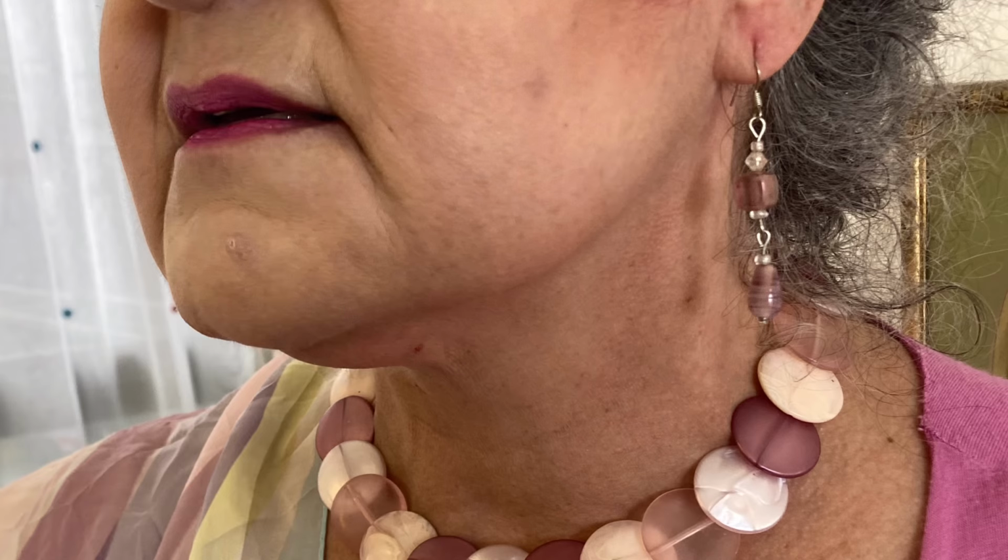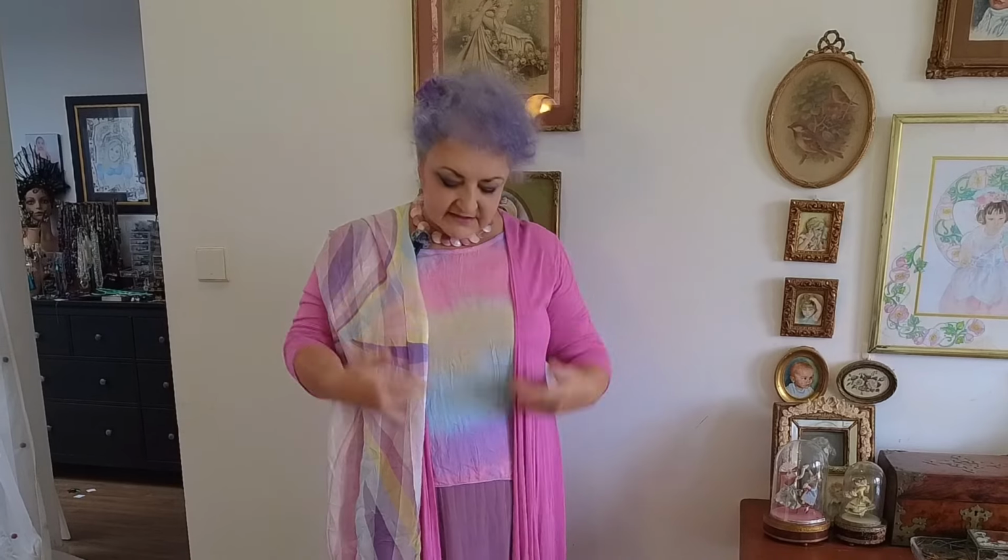I tried sparkly earrings on with it. I had some lovely sparkly Aurora Borealis earrings, and I thought they'd pick up the rainbow. It was just too much, so I've just put on these very soft lavendery pink drops, the lavender that we're going for, that I made myself because I felt that they were just more in keeping with the whole outfit.